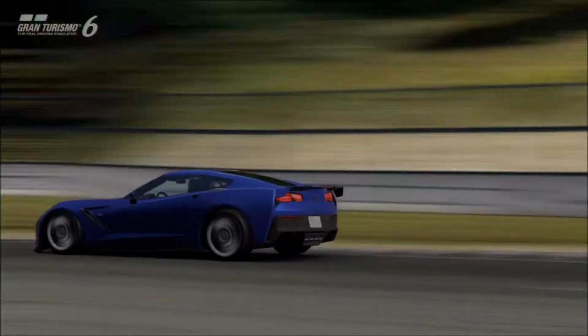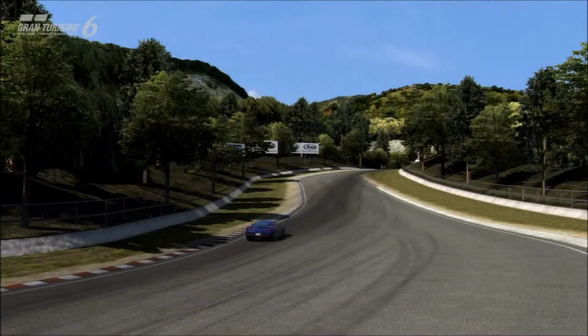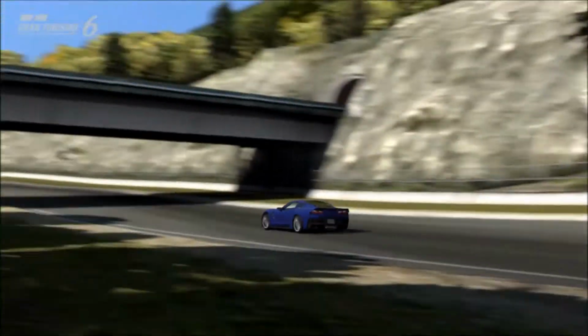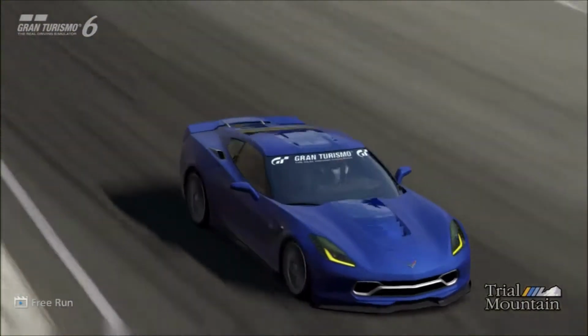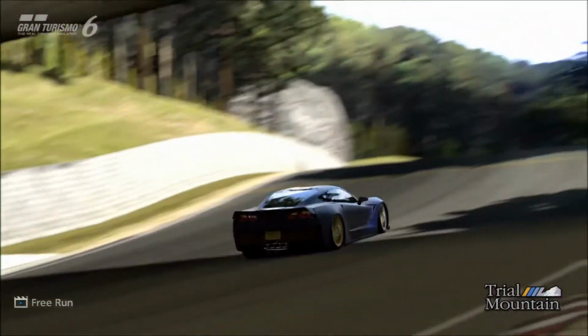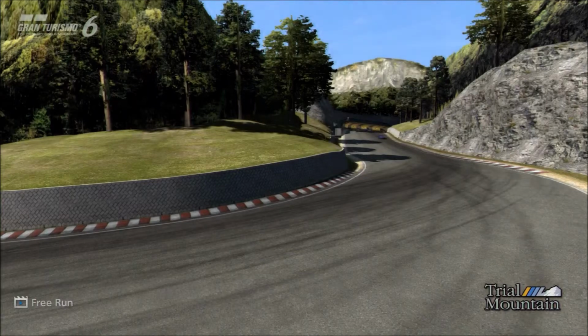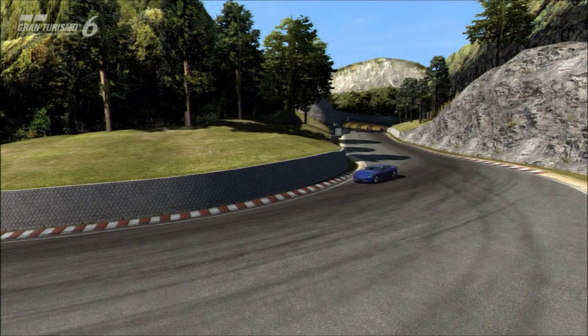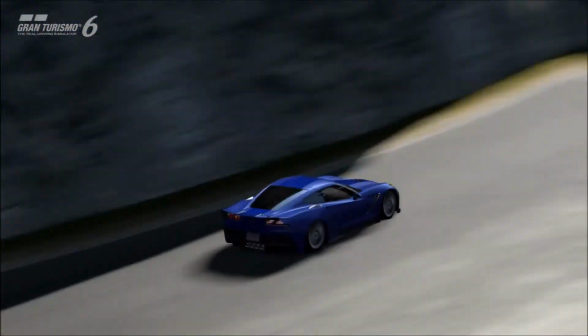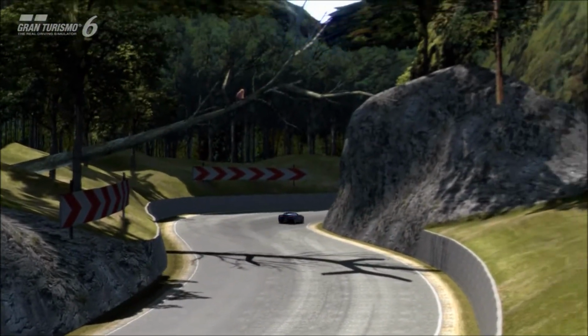Now, visually, you would expect some of the, especially aero changes to the GT Concept version, particularly the rear wing and also the redesigned front end, to have some kind of effect on its straight line performance. And some people claim that it does, and that's fair enough. Maybe for those people it does. Just in my experience, I haven't found that to be the case.